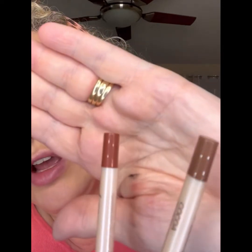So let's get this lip liner out. There are two of them that came in, these are from Basic Beauty. And there are two tones. One is a deeper brown, this one right here. And this one's more of a lighter brown, more natural. The nude one is latte and the other one is cocoa. So I think I'm going to use the nude one. So let's go in here.